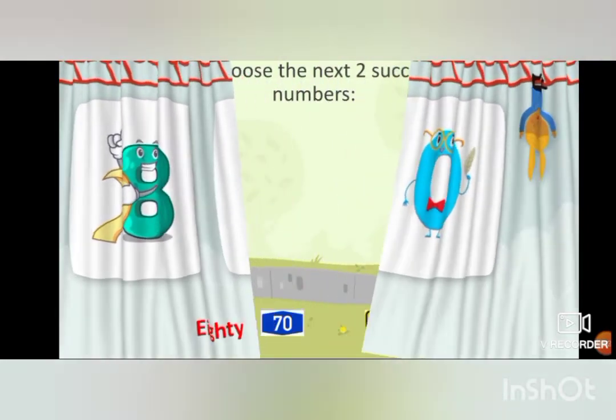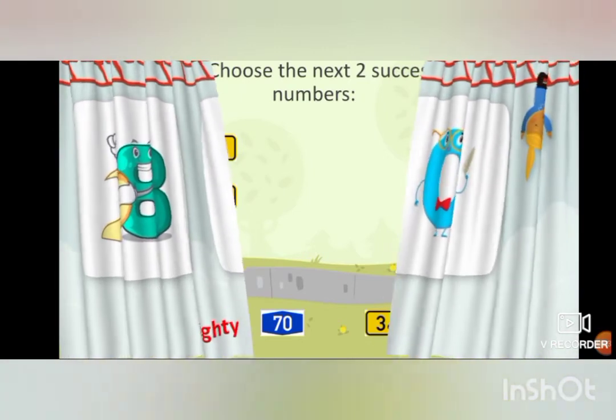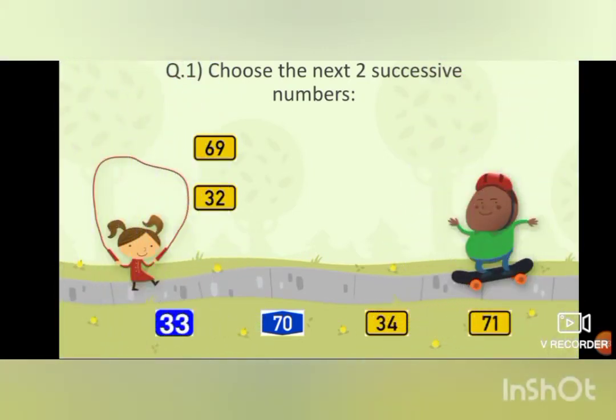Now, let us take an activity question. It is question 1, which says, choose the next 2 successive numbers. In this, you have to write the 2 numbers that follow after the given number. Here you can see 69. So, we have to find the answers after that.